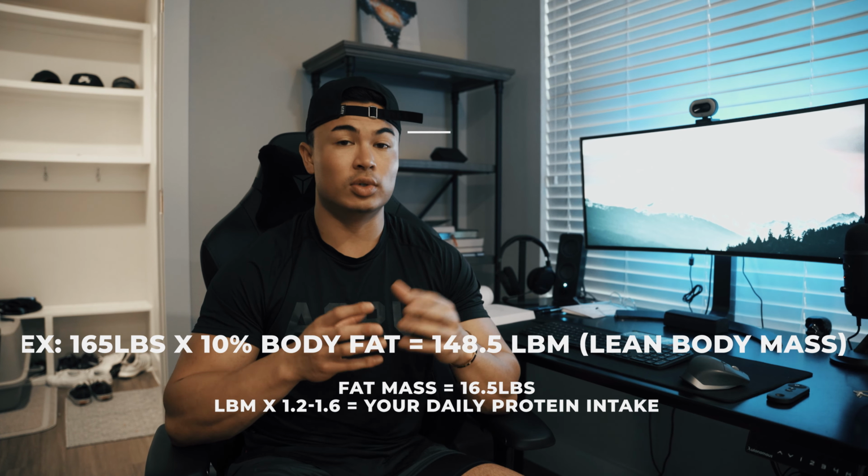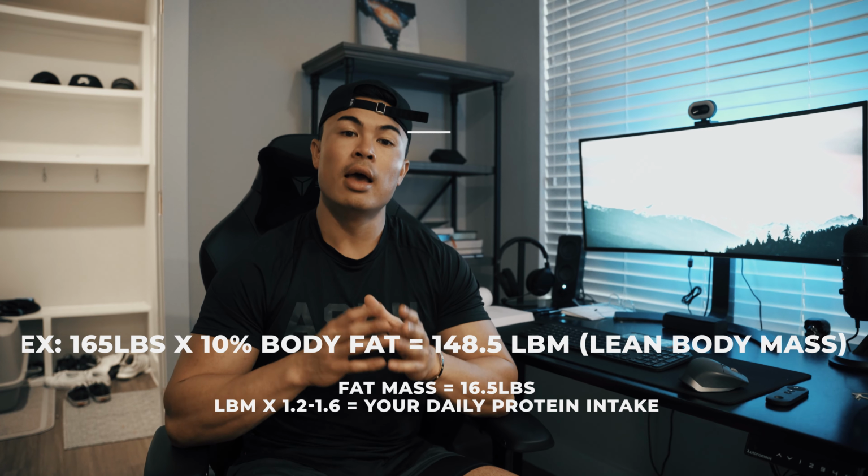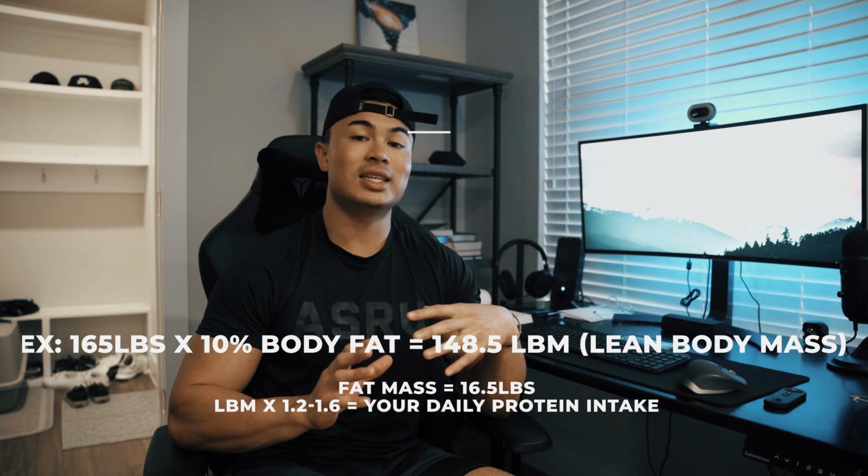So since this individual is at 10% body fat and is a little bit leaner, I would put them closer to 1.6 times their body weight. And now that may seem like a lot of protein for this individual. I'll get into this later. But as a leaner individual, closer to 1.6.